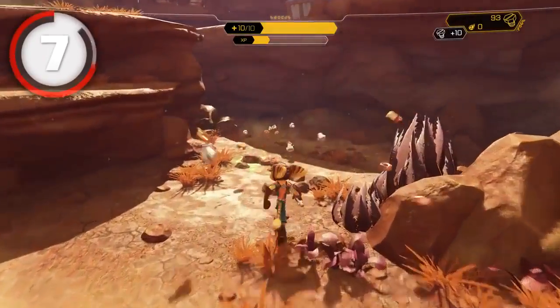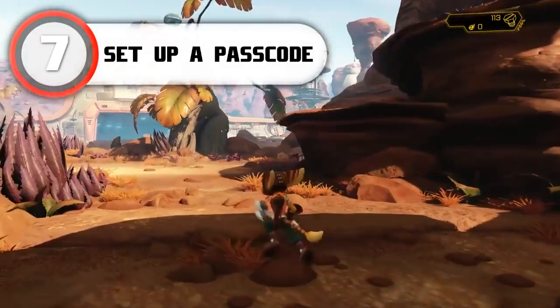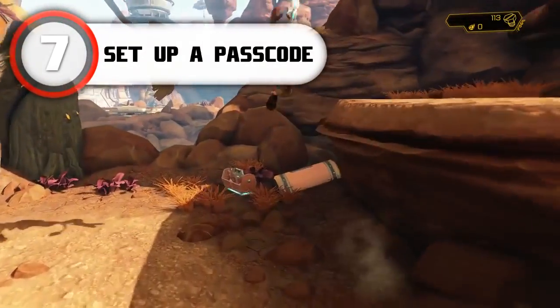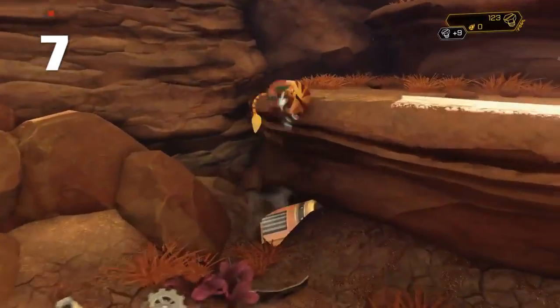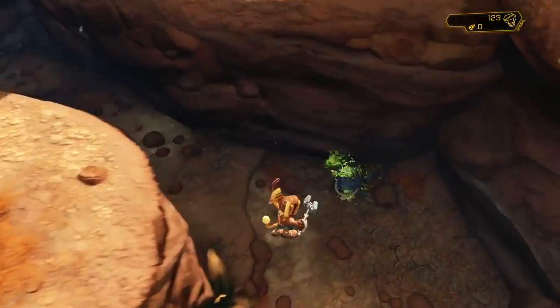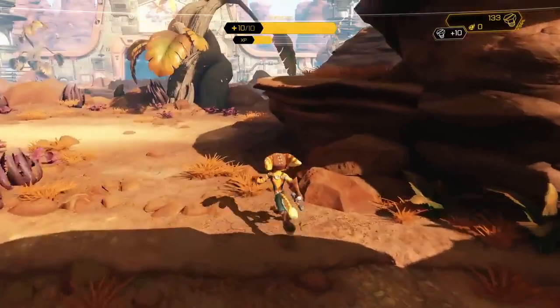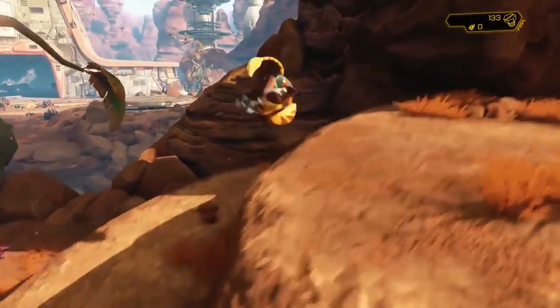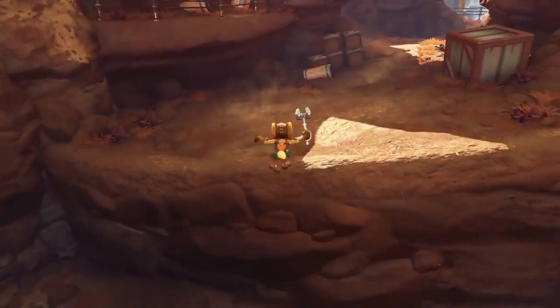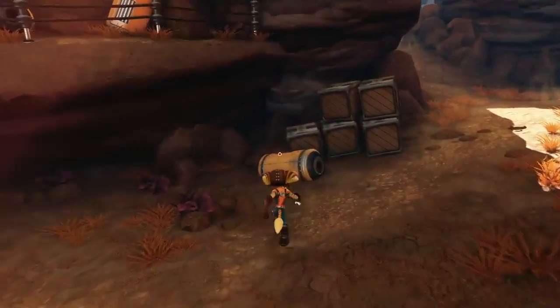At the number 7 spot is set up a passcode. This is for those of you who want that extra layer of security, or maybe living with siblings that you don't want using your game console when you're not home. If you set up a passcode, you can prevent this and make sure no one plays unless you're there. You can find the options for this in the parental controls section of the settings. You can make it so only you can access your account, and even make it so only you can access certain games if you live with younger siblings who you don't want playing those M-rated games in your collection.